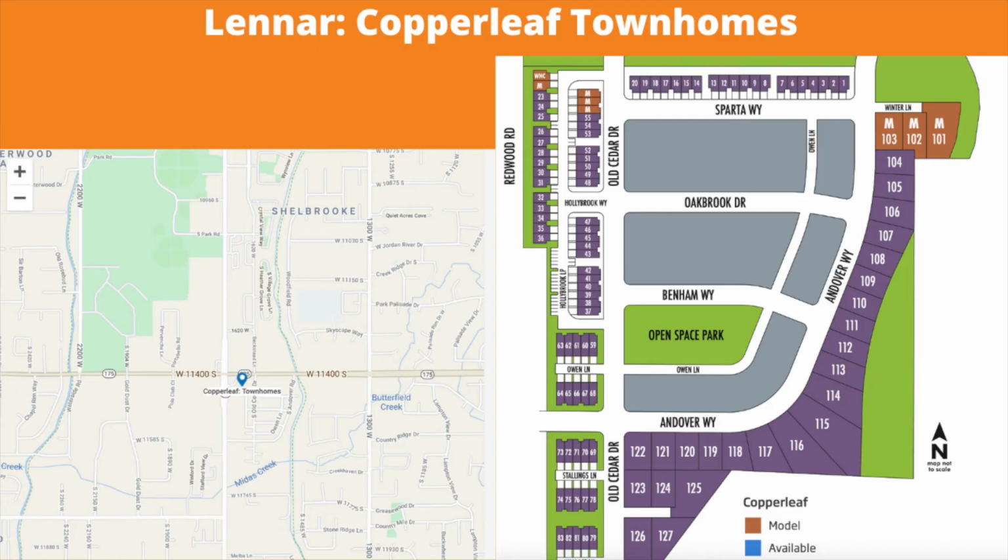Okay, so next up is a builder that I'm actually not super familiar with, but they have made a strong showing this summer, and their name is Lennar. This particular subdivision is located in South Jordan, but not in Daybreak. It's a little further east than Daybreak is, and it sits on a major road. A great place to be.